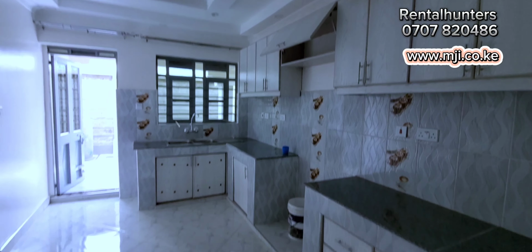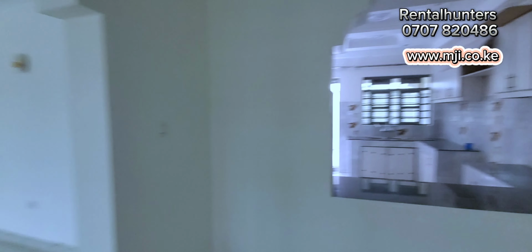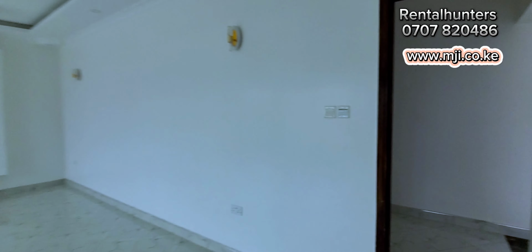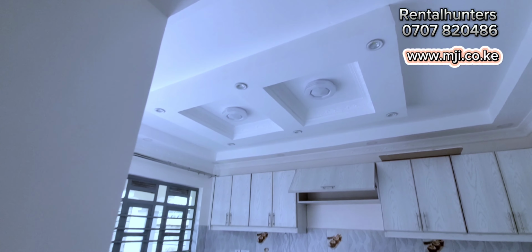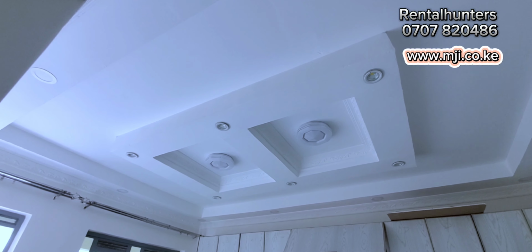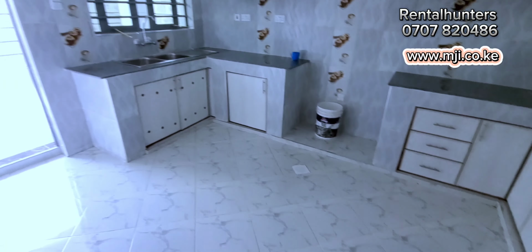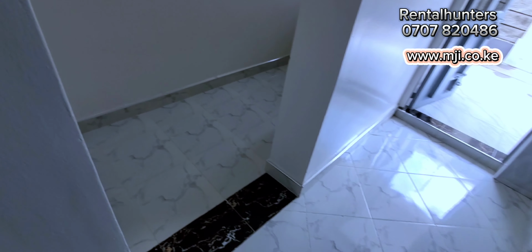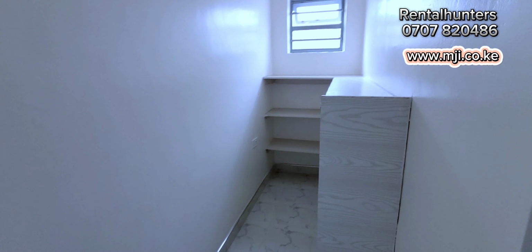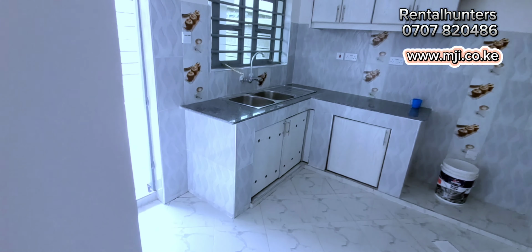So this is the kitchen, somehow open plan kitchen. And I love the way they have just included the gypsum light in the kitchen. Some people don't like putting gypsum light in the kitchen. The kitchen is big because the fridge will come right here, and the cooker will go there, and then you have a storage right here. This storage is for anything you have extra, maybe onions, potatoes, tomatoes, and just put them there.